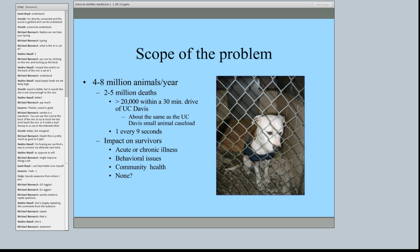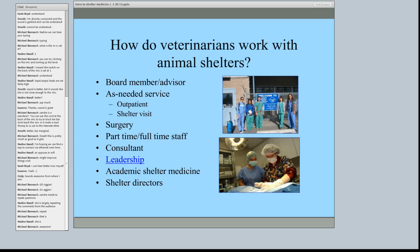This is really important. The impact on survivors of coming through animal shelters may be none, and we hope that's true. Nothing other than finding a great home and going on your way, and that's what we really, really hope for. But it can be acute or chronic illness. It can be behavioral issues, and it can be problems for community health.